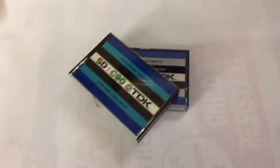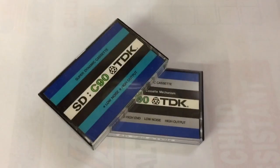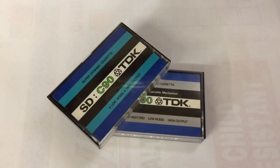Another sale of these used vintage cassette tapes. These have BBC recordings from the 70s, mostly jazz. And I've got these up for $10 a piece, and someone from Canada bought 2 of them.